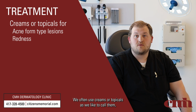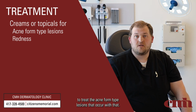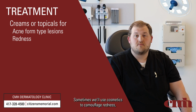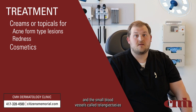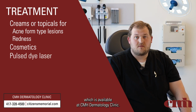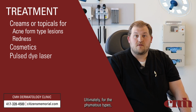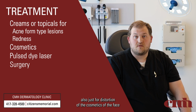We often use creams or topicals, as we like to call them, to treat the acneiform type lesions that occur with that. There are also creams that can treat the redness. Sometimes we'll use cosmetics to camouflage the redness, and the gold standard for the treatment of the redness and the small blood vessels called telangiectasias would most likely be what's called a pulse dye laser, which is available at CMH Dermatology Clinic. Ultimately, for the phymatous types, sometimes surgery is required, especially if it's affecting ability to breathe through the nose. Also, just for distortion of the cosmetics of the face, sometimes we will intervene in that aspect.